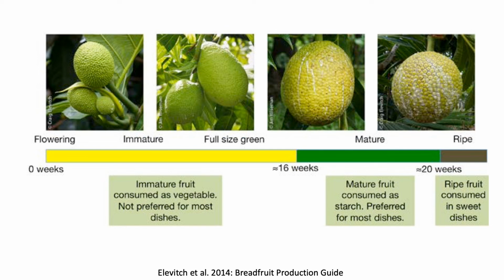In the immature stage, to me, there's not a lot you can do with it. But at the baby stage, the first 2 to 3 weeks of its emergence, when it's golf ball sized or maybe a little bigger, egg sized, it performs much more like a vegetable. It's crunchier, it doesn't have any starches yet, it's higher in vitamins and minerals, and you can pickle it, you can use it in salads. So as the fruit ripens, it goes through a number of these stages.